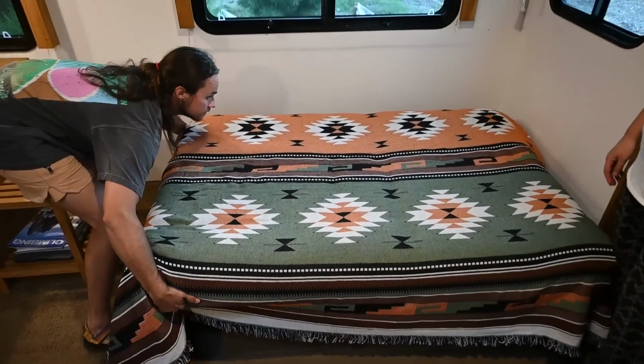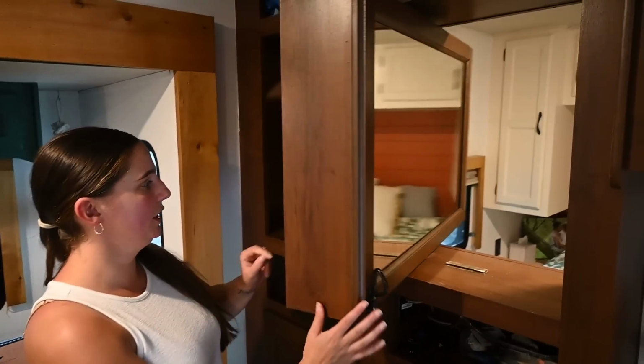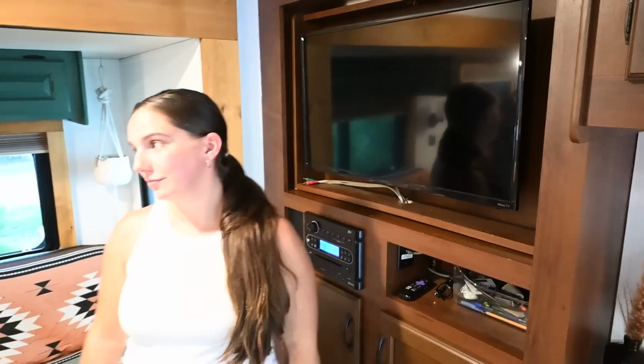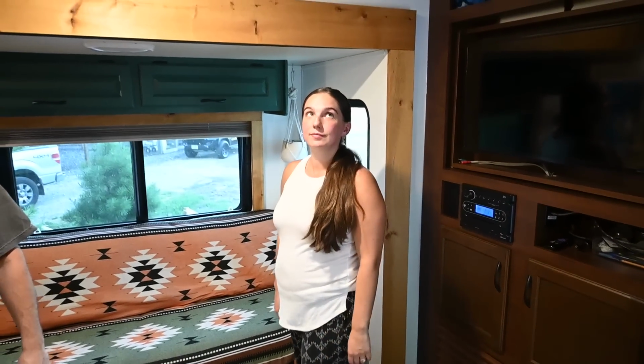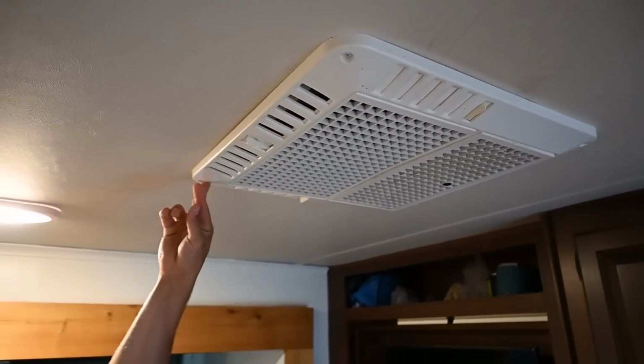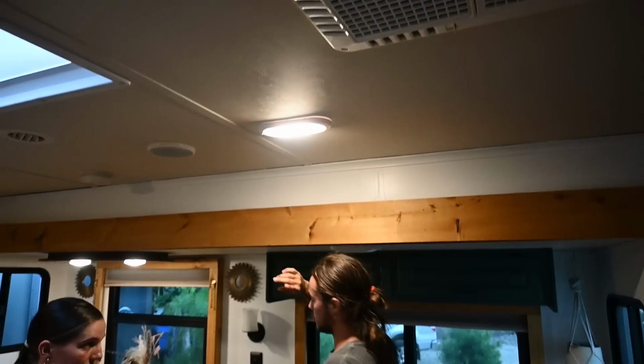And that's that. We also have a mirror here that when we turn, we can watch our TV in our bedroom or in the living room. Super versatile, nice to have. Right here is the AC unit, I believe 20,000 BTUs, and that's an Atwood as well.